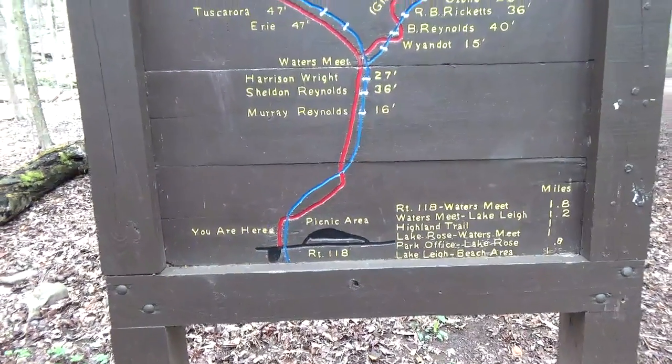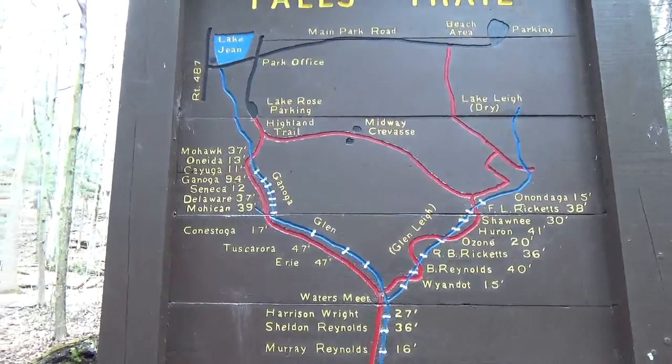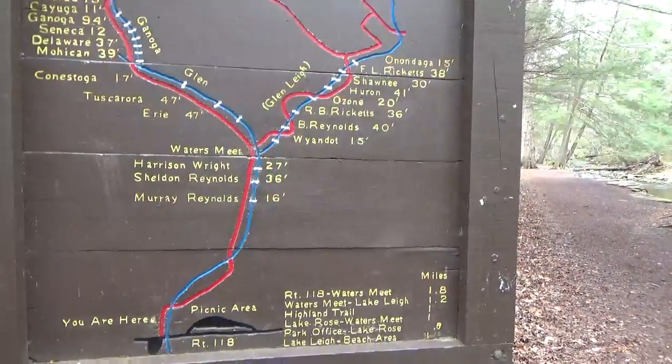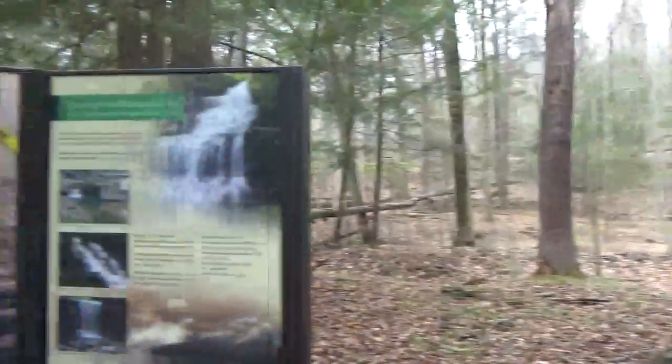You are here. The north. We hang a left at Canoga. Take the Highland Trail across. Drop back down. I'm thinking it's that A word.